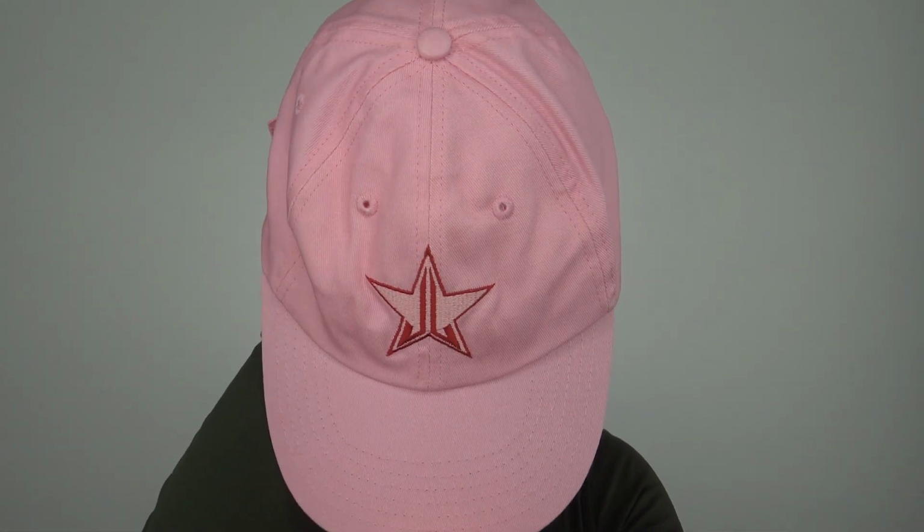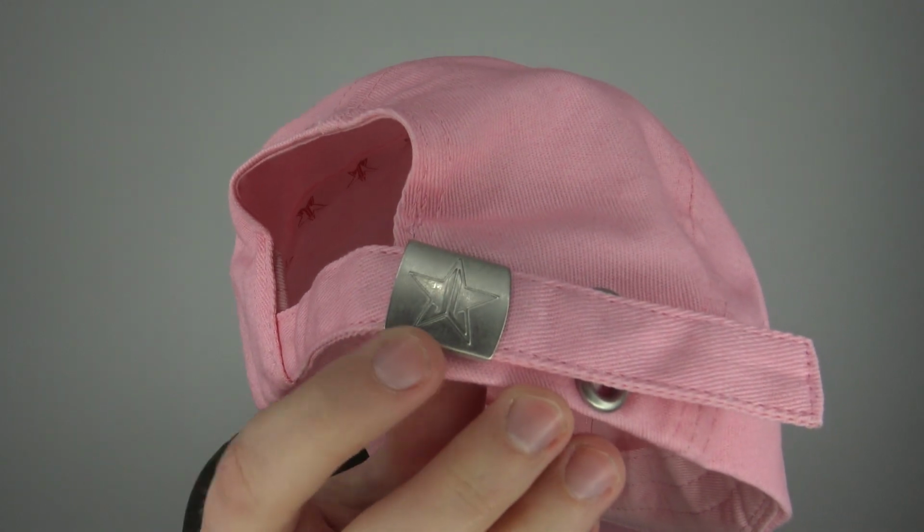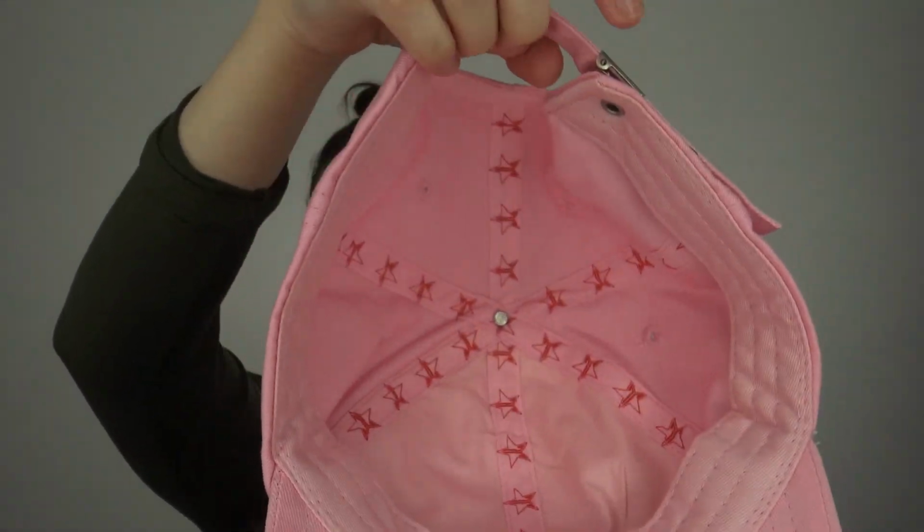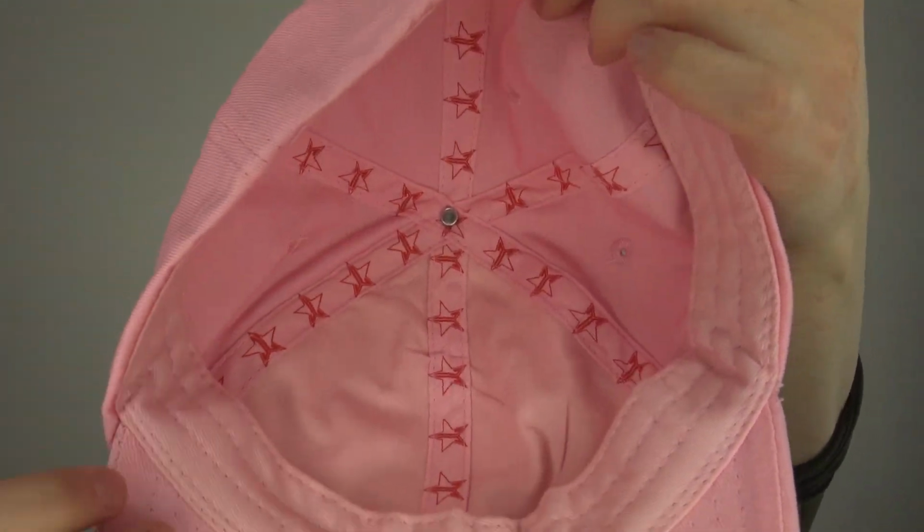The next item is a hat. It's a pink Jeffree Star hat. There's the little logo there. It has the star on the front. And then this is even cool too, the detailing right on the inside there of the hat.